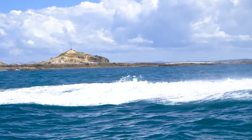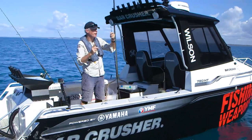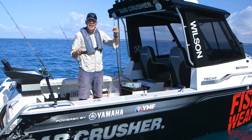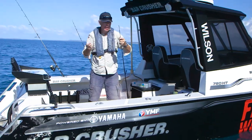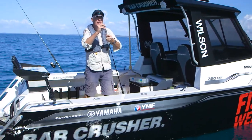Now, one of the challenges, sort of the only real challenge, aside from getting to Yeppoon first, is that we each have to catch a fish. Now, a boat is a much better setup for catching a fish than a car, as good as the D-Max is. So there is an island.